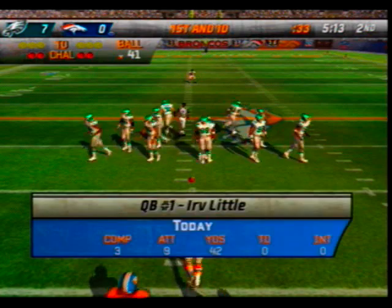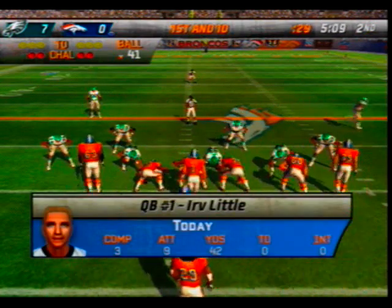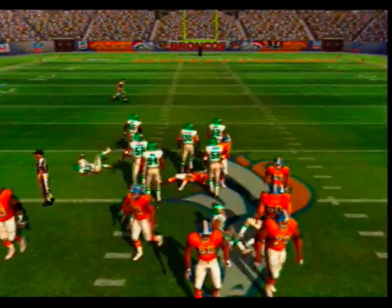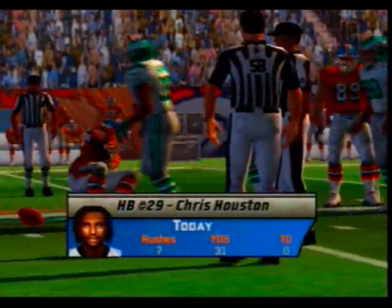Ball on their own 41. Ball on the 41-yard line. Keep moving. It's on. The backs are lined up in an eye. Hand off to the tailback. Number 35 is there for the tackle at the 49. Houston fighting for yardage that time. He's able to reel off a nice game.